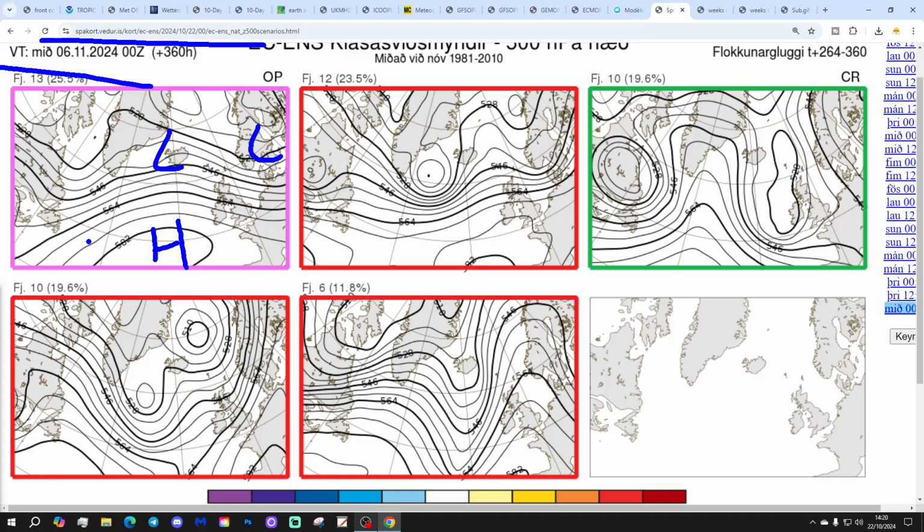Low pressure is to the north, flat and westerly with that. 12 members of the ECM ensembles again. Low pressure to the north, high pressure to the south. That's flat westerly as well.